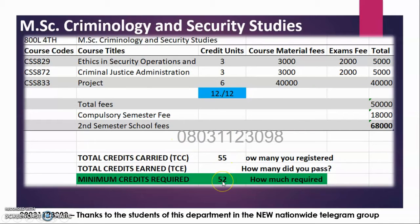Now here we have 52 units required of you, a minimum of 52 out of 55, which means you cannot fail more than one course. If you fail one, it could be waived for you. But more than that, you are not going anywhere. You'll be coming back and you'll be paying this 18,000 compulsory fee to rewrite the ones you failed.